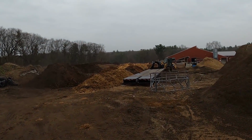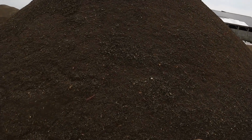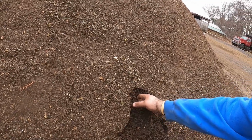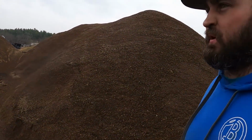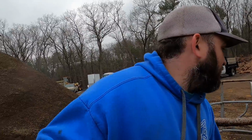I guess we're moving my trailer because it's compost time. So for those of you who don't know, we compost a lot of manure. I'm not sure if this is, yeah, this is compost. It's just frozen still. We do a lot of manure for compost. Bag and sell it in bulk. We deliver, people come pick it up.